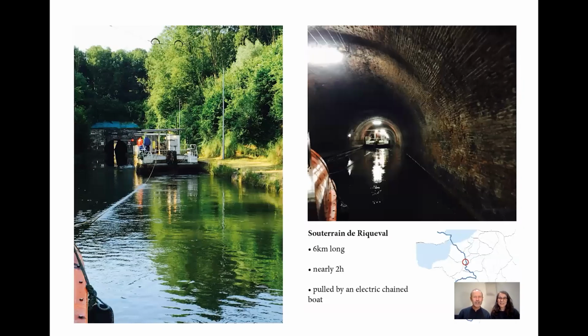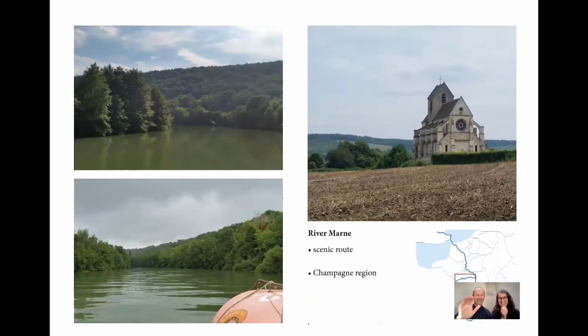So this is the first tunnel. This is the map we've got around here. First tunnel. It's 6 kilometres long. It had an electric-powered boat being pulled on a chain, so we were towed through the tunnel. They didn't tie us up particularly well, so we were kind of bashing the sides as we went through. I was standing on the front of the boat, putting fenders in the way, while Anna was trying to keep us straight. But then into beautiful countryside, the River Marne.